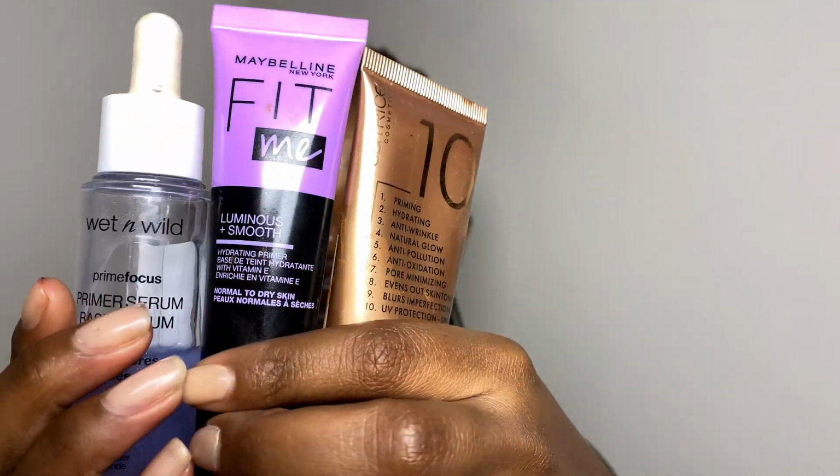So now I've already applied my skincare. With regards to my skincare, I went in with these 3 products. Firstly the Maybelline Fit Me primer. I went in with this on the outside. It really leaves the skin very velvety and smooth, and I just love the way that the foundation sits on it. It just creates like a butter blend.